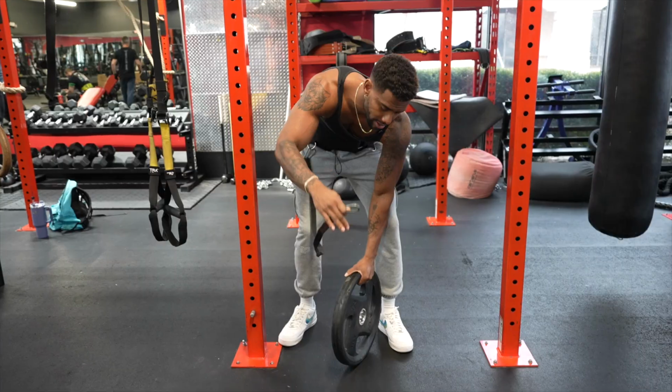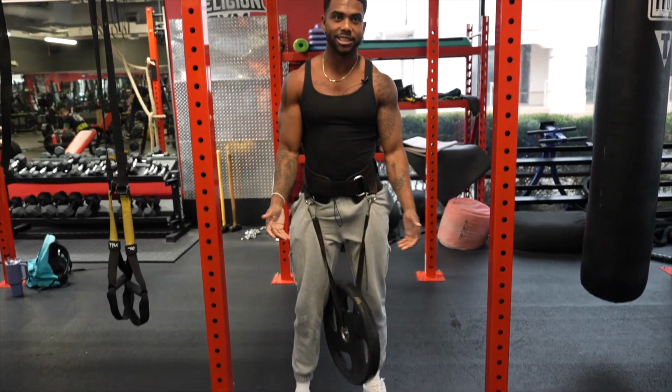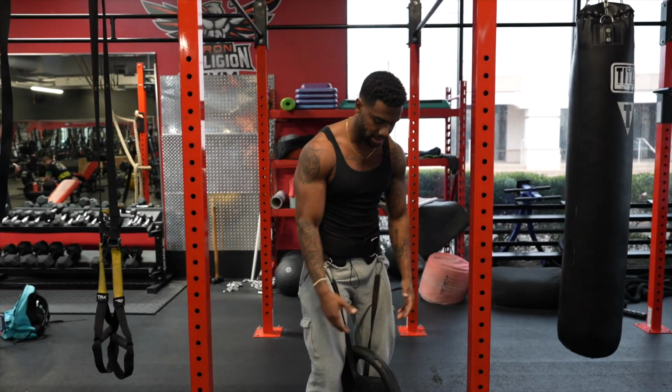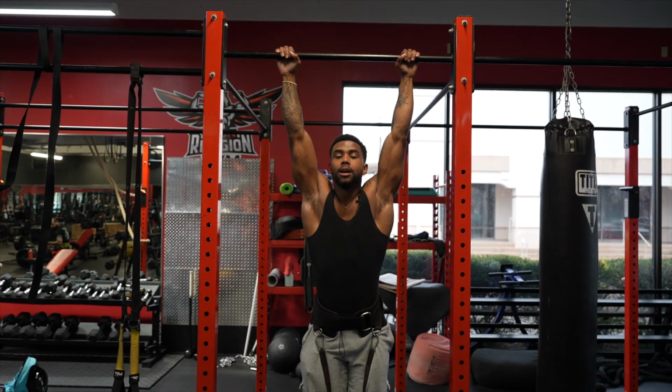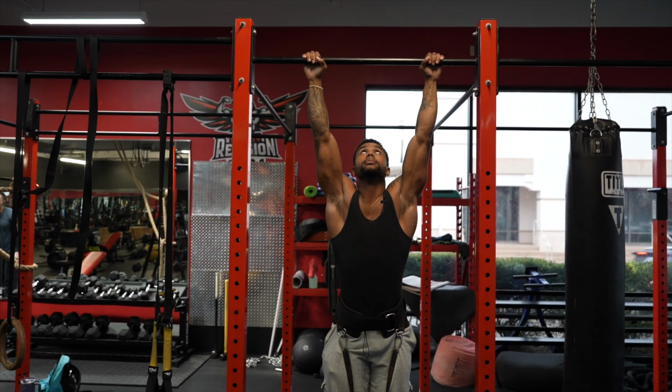You can start out with 10 pounds, start off with 25 pounds. I've been doing this for years, so this is literally just warm-up weight for me. And then, as you see, I got the weight belt attached. Keep it tight between your legs. And you literally do the same exact thing, but now, since we have the extra resistance, it's gonna build us more strength and muscle.